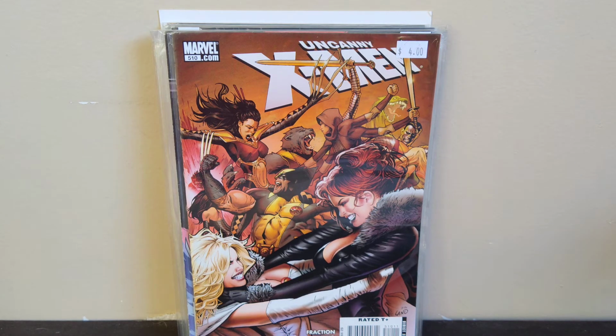So I just recently started trying to do a little research on Mark Brooks, Greg Land, excuse me, and Greg Horn, trying to figure out what books they did the pencils, the interiors on, because most of them are now just strictly cover artists. So I'm going back and trying to find some of their early work when they were doing the interiors on books. So it seems like Mark Brooks did that Ultimate X-Men run. Greg Land did this single issue of X-Men, and then some more stuff that I'm getting ready to show you.